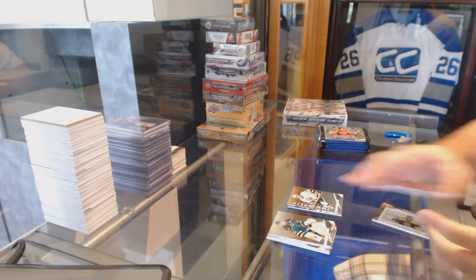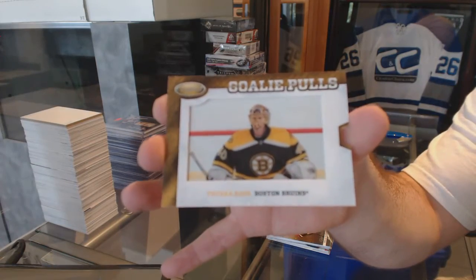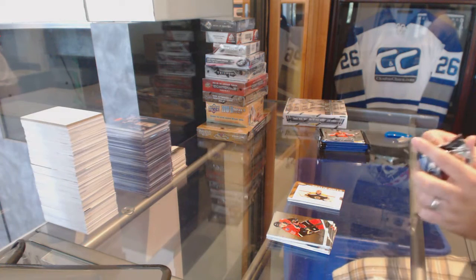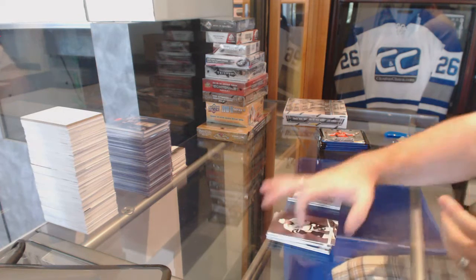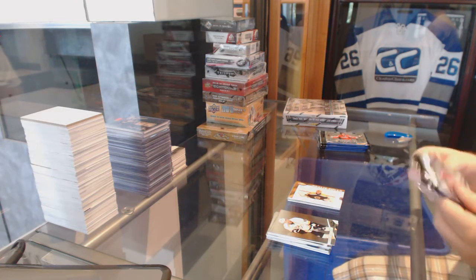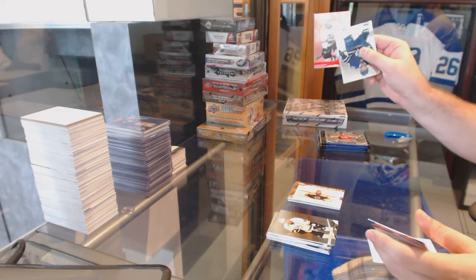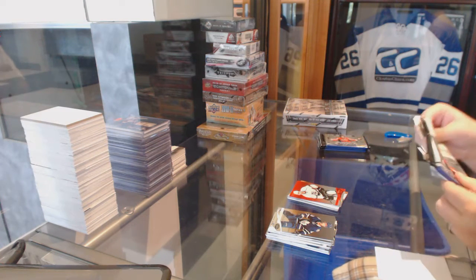We've got for the Boston Bruins, goalie pulls Tuukka Rask. It's Tuukka time. Tuukka Rask. Base. Number to 199 for the LA Kings, Jeff Carter, near red base.